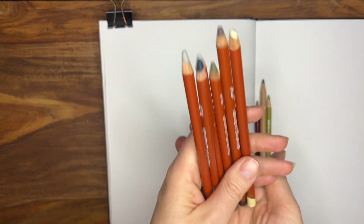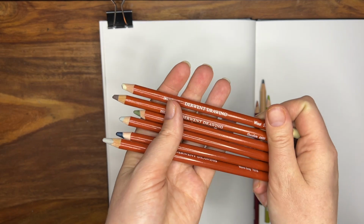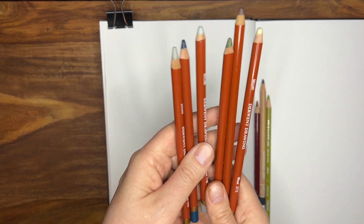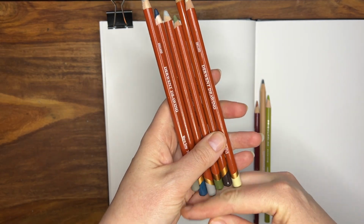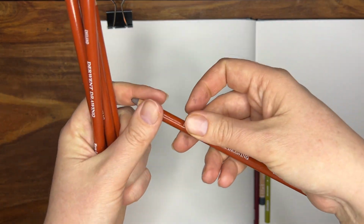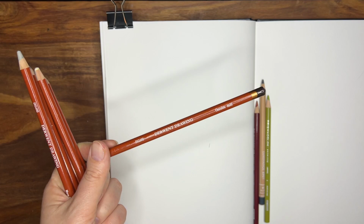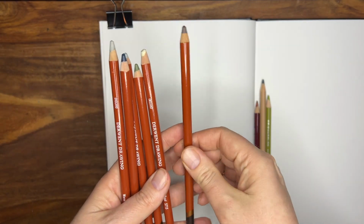I'd like to talk about these guys first. So I got some Derwent Drawing pencils for Christmas, and they are awesome. The color range of the Derwent Drawing is absolutely beautiful, but these, of the ones that I have, aren't necessarily my favorite colors, but they're definitely the ones that I seem to use over and over. Except for this one, which I've only been reaching for more recently, but I think that's because of the kind of work I've been doing. I've been doing a lot more natural animal stuff lately, so I think that's why this is getting a little bit more use.